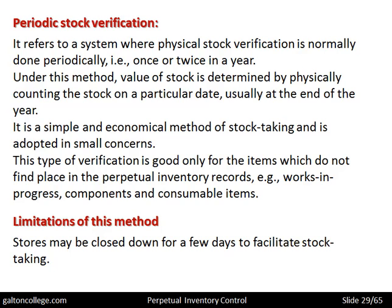It could be, as I said earlier, just some members of staff working on stock checking on a continuous basis. That is their job, just checking the stock to make sure that the records are accurate. And that could be the way it's done, in which case the stores would not close. It's just the stocks are checked.